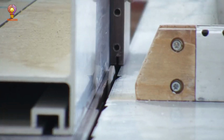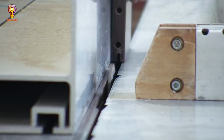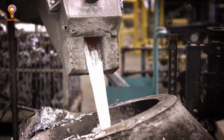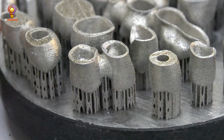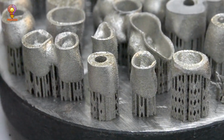Extrusion. Aluminum is forced through a die to create complex cross-sections, for example, window frames, railings, heat sinks. Forging. Aluminum is shaped under high pressure into strong structural components, for example, aircraft landing gears. Powder metallurgy. Aluminum powder is compacted and sintered for high-strength industrial applications.